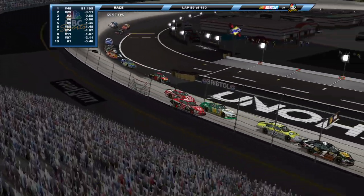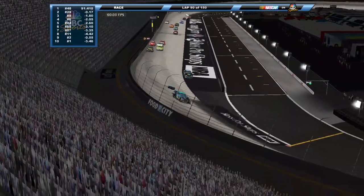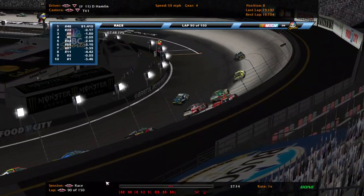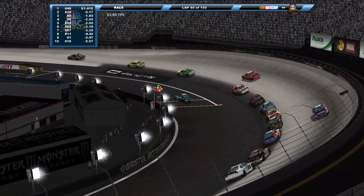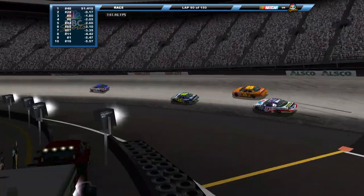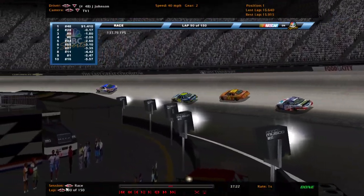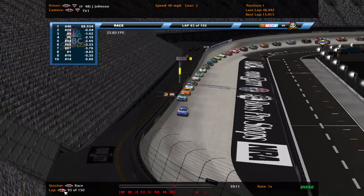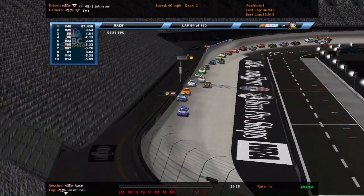That was really close for Truex. He might have gotten a small piece of that. Oh, and Hamlin. Denny Hamlin headed to pit road. Issues with that number 11 car. That is another one. Another one bites the dust here. From Bristol, we've got just a bit over 50 laps to go here.